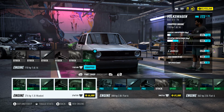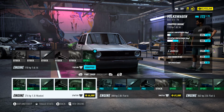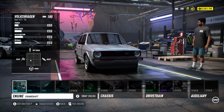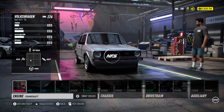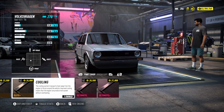We can have one coal engine, which would be interesting to do. And the top engine is the 2.5 flat 4, which gives us a potential of 698, 760. But the engine that gives us the biggest potential is this 2.8 flat 6, and we'll take this only because it gives us the highest potential and costs only 81,000 coins, which is a bonus. After that, the crankshaft for 31. Then this car should not cost you more than 400,000 coins fully loaded. That's not too shabby, I would say.